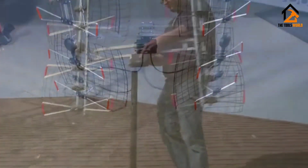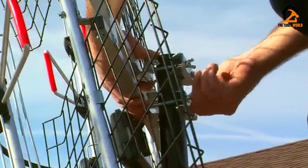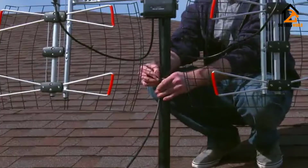However, there are no coaxial cables or mount in the pack. If you don't have them at home and you believe you need them, you can order both separately. Antennas Direct developers offer a lifetime warranty on some parts of the antenna.